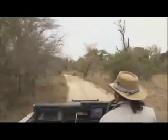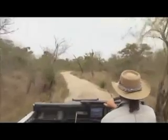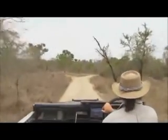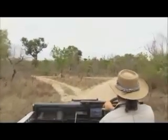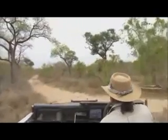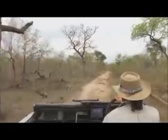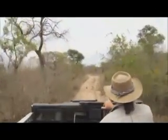So, where are we going? Spam Road. Up to Zoe's. Spam Road to Philemon's Cutline. Back past the dam. Make our way up to Triple M. And maybe we'll see something up that way.